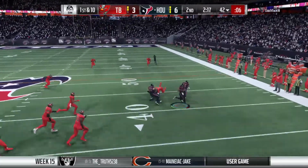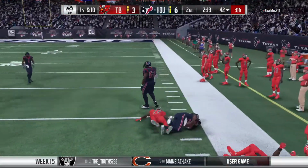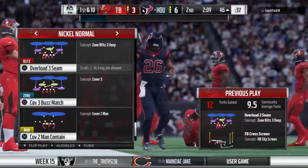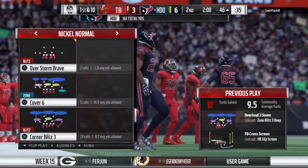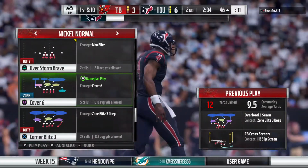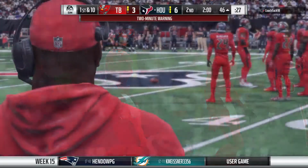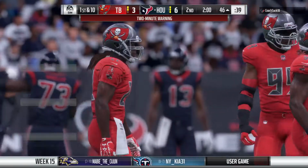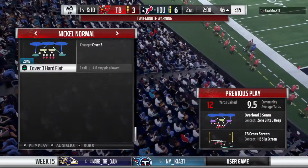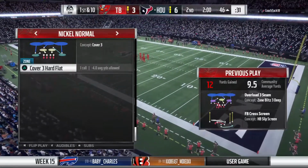First and 10. Watson setting up the screen for Miller. And he'll be taken down, but not before he gets into enemy territory. 12 more yards there and another first down. Two minutes to play here in the first half. We're back to Houston after this timeout.